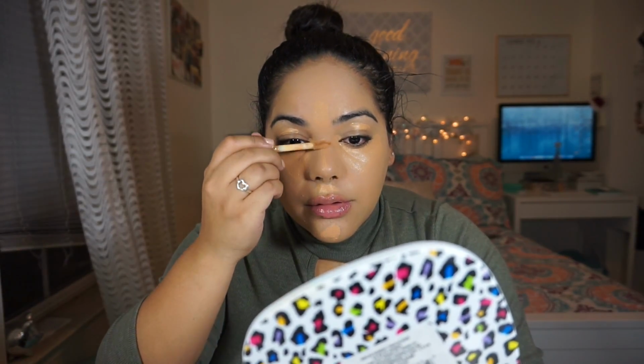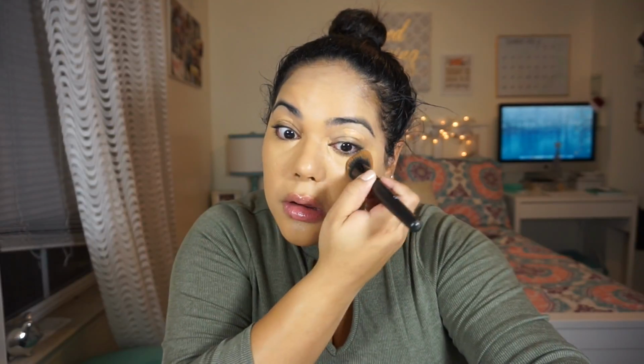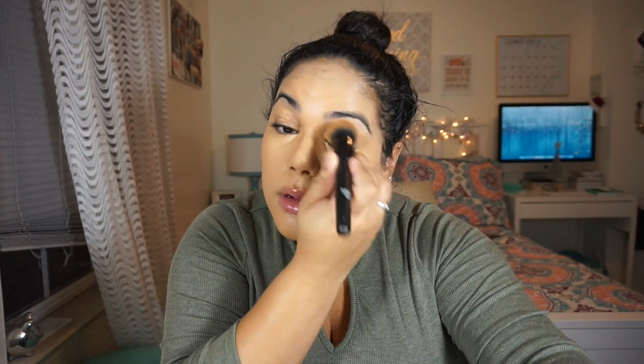And I'm just going to be putting this on the eyes just to prep them as well. So you just want to highlight your skin, bring back the highlight in your face. And then I'm going to be taking an e.l.f. buffing brush and just buffing that out in patting motions. You don't want to drag your concealer. You just want to pat to make sure that you avoid any creasing. And I'm just making sure that it's blending in with my foundation and I don't have any harsh lines.